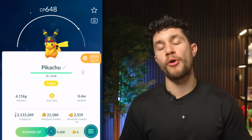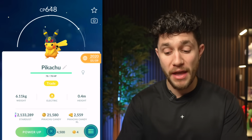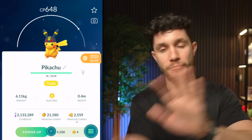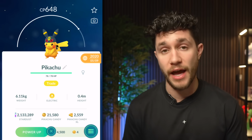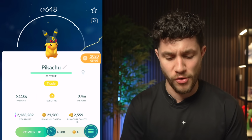This is one of the coolest Pokemon to ever be released. It is the Pikachu with an Umbreon hat. Now, it makes a lot of sense that this Pokemon sold for $150 shiny, and honestly, I'm surprised it's not more expensive because in the world of Pokemon cards, which is a completely separate world, Umbreon is one of the most hyped and expensive modern Pokemon cards in the entire franchise of Pokemon cards. So it's kind of crazy that it's only $150 for the Pokemon Go version of it.